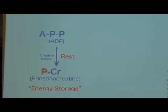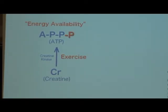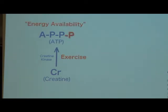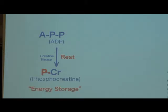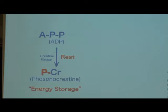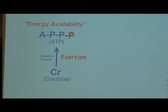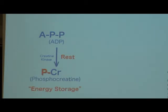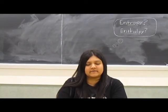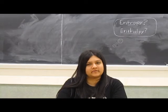Conversion from creatine to ATP is an exothermic reaction, whereas the reaction from ADP to phosphocreatine is an endothermic reaction. Phosphocreatine can anaerobically donate a phosphate group to ADP to form ATP during the first 2 to 7 seconds following an intense muscular effort.